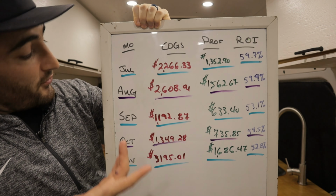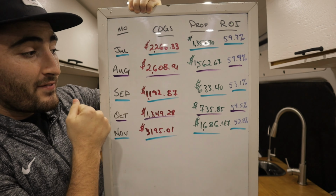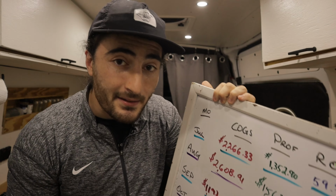And just to show you that I'm not trying to cherry pick an example of a good month, these are my numbers from the past 5 months, and they show the cost of goods sold, profit, and return on investment, all of which are above 50% ROI, some of them being even closer to 60%. And you make your profit when you're buying the item, because if you do bad research, make a bad purchase, or don't have good rules, you might not be making enough money for yourself.